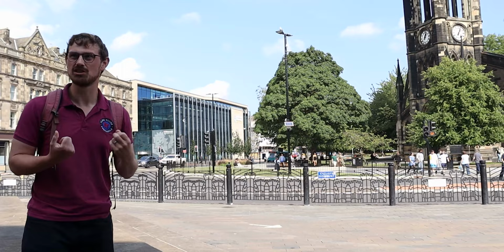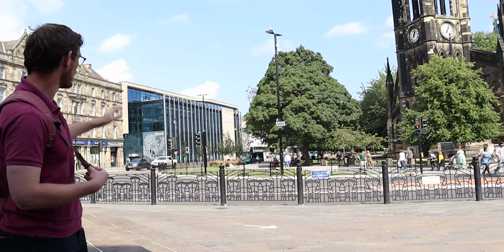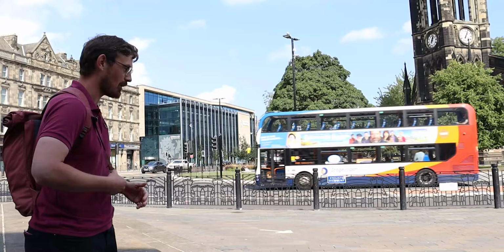And I absolutely love saying that because when you're walking around here around the Civic Centre, it looks green, it looks lovely, but it's actually a gigantic rubbish dump on which the Civic Centre is built, which is quite funny in its own right.